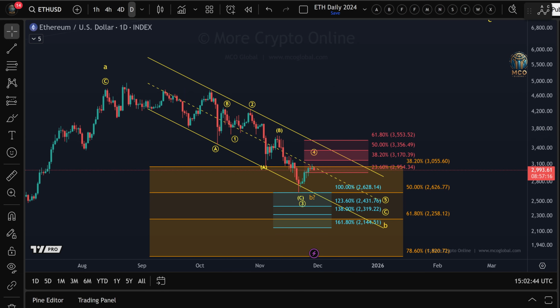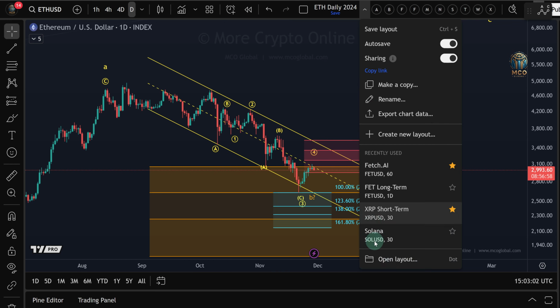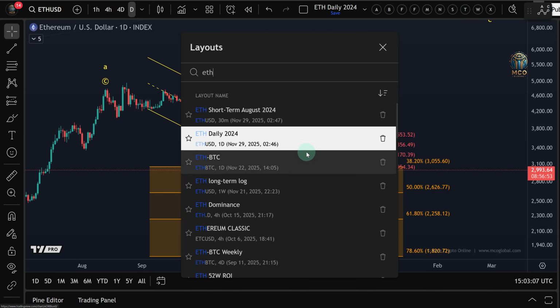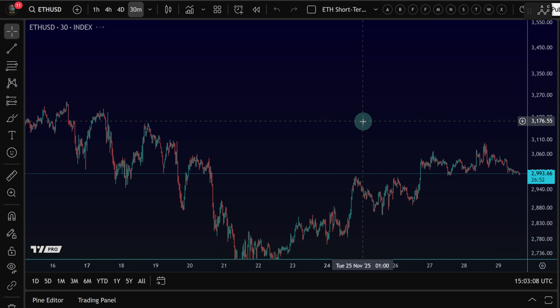It just does not appear to be the most probable pathway, given that we would need to see an upside breakout, at least from the corrective price channel, or a 5-wave move up. On the nano level, I do not see 5 waves up yet either way. So let's take a look at the shorter time frame for Ethereum's short-term pathway here.